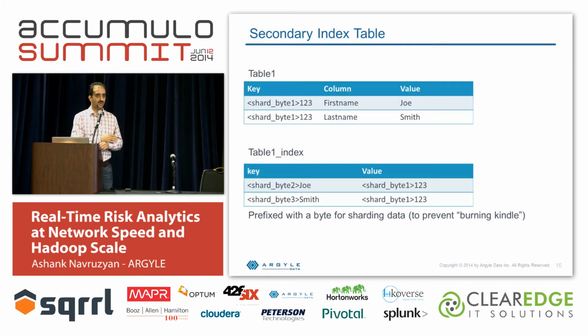And instead of going over all the values in the table 1, we find out that there's a secondary index on top of that column, use the predicate pushdown, and redirect that query into the index table. Then we can use Accumulo's range scans, batch range scanner, and so on to just directly go to the index table and find the correct values. There are so many details in there, like the shard byte and so on, that we use so that we don't suffer from the burning candle phenomenon.